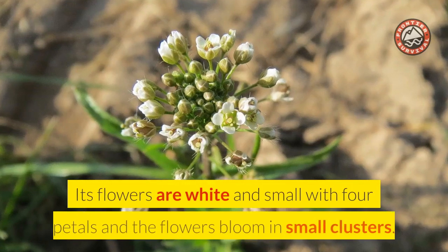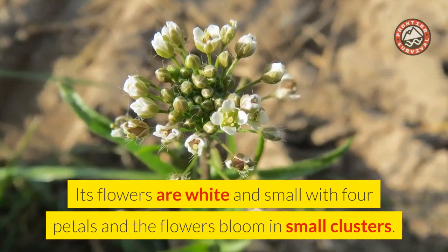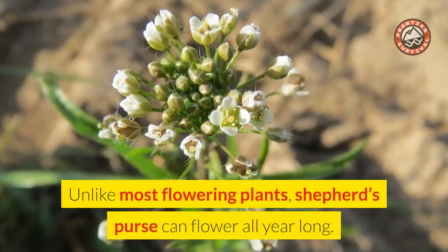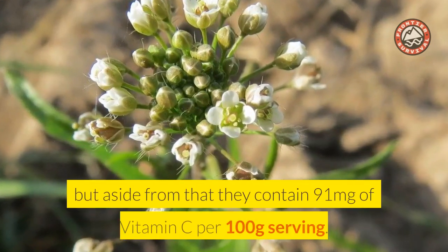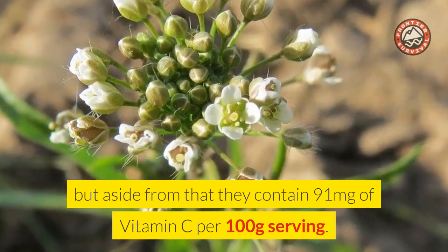Its flowers are white and small with 4 petals and the flowers bloom in small clusters. Unlike most flowering plants, shepherd's purse can flower all year long. The pods contain seeds that are mucilaginous and can taste peppery, but aside from that they contain 91 mg of vitamin C per 100 grams serving.